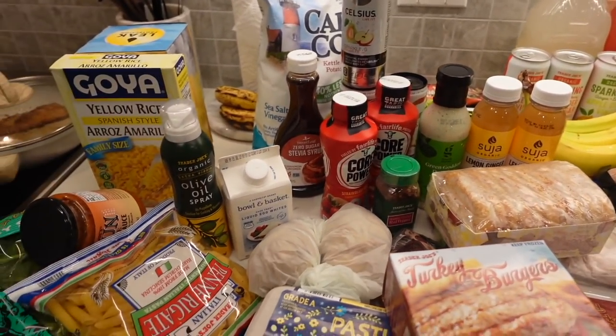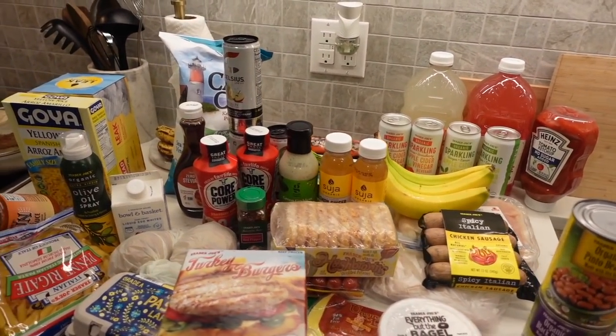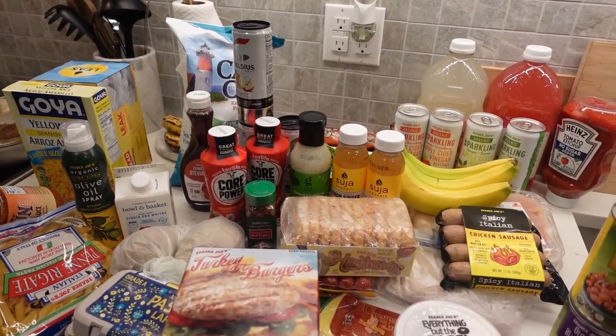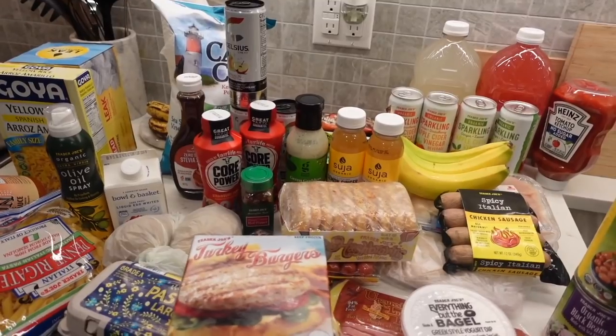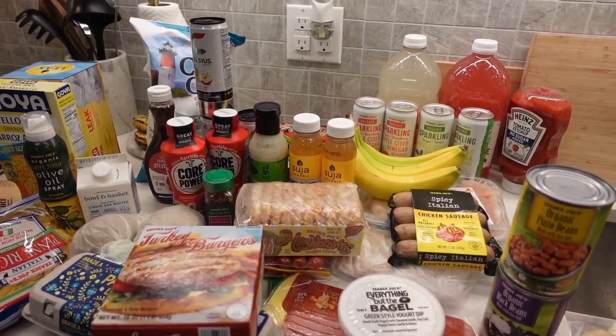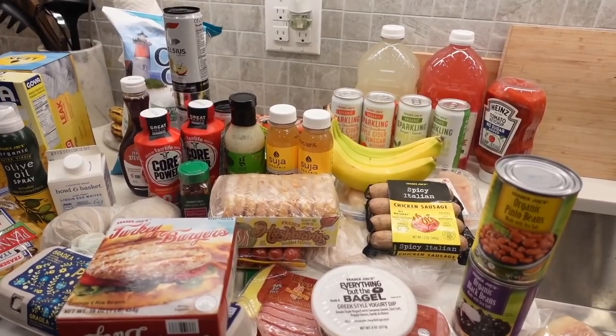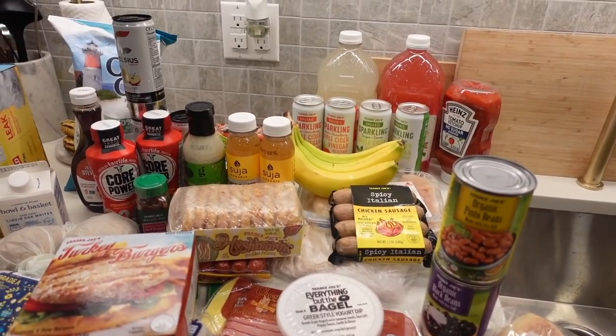But yeah, so that's basically it, guys, for the weekly shop. I still have a lot of groceries in the fridge from last week. But like I said, this will be the last time I go grocery shopping for the month because I'm leaving in like 15 days. So this should last me up until June when I come back. So yeah, this is basically it. I just have to put the things away and do a little bit of cleanup.